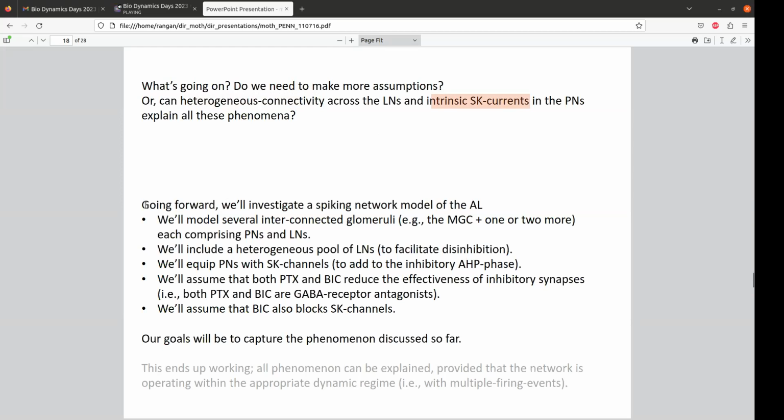And so just to give you a flavor of the kinds of computational work that goes into this, I'll mention some of the network features, right? So we set up a model, a spiking network model of the antennal lobe, modeling several interconnected glomeruli, the macroglomerular complex, which has a couple glomeruli in it and 1 or 2 extra glomeruli, each glomerulus comprising several projection neurons and local neurons. We make sure that the local neurons exhibit heterogeneity in their architecture and in what other neurons they're connected to.